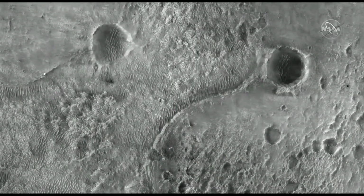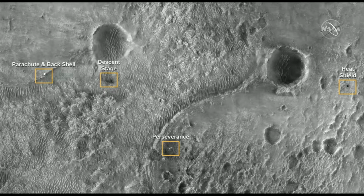See that we have the descent stage, the parachute, and the heat shield all here in this image. With a few stats here, the descent stage is about 700 meters away from where Perseverance is on the surface. Parachute is about 1.2 kilometers, and the heat shield about 1.5 kilometers. And so it's very exciting that we can see all these different components now that we've landed on the surface.